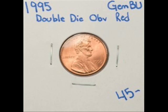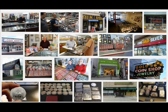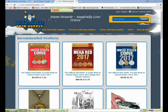Now, you can purchase things like 2x2 flips at places like your local dealer, who definitely will sell them. They'll have lots of them. They're not expensive either, or you could even buy them from places like wizardcoinsupply.com. We'll post a link in the comments.